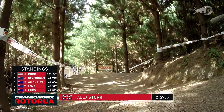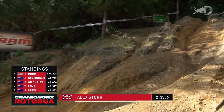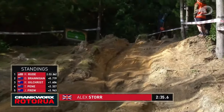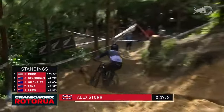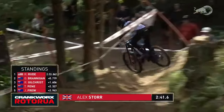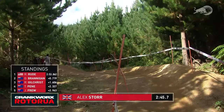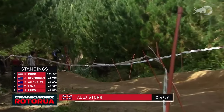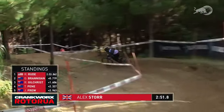Losing more time now, Elliot, on this bottom section. And like Richie said, that top of the track is definitely going to dry out a lot more up there. You know, I mentioned it in the course preview that they're right-hander. There's a lot of off cambers. It's the steepest part of the track. So definitely would expect the times to start to come down throughout the whole track, but definitely on some of the more technical sections.